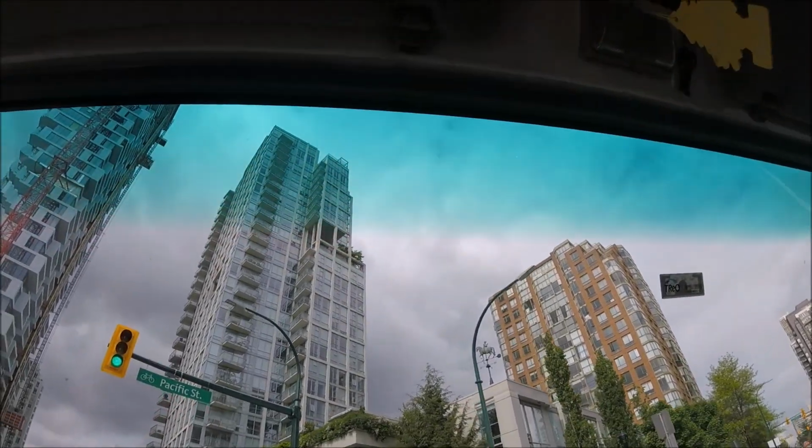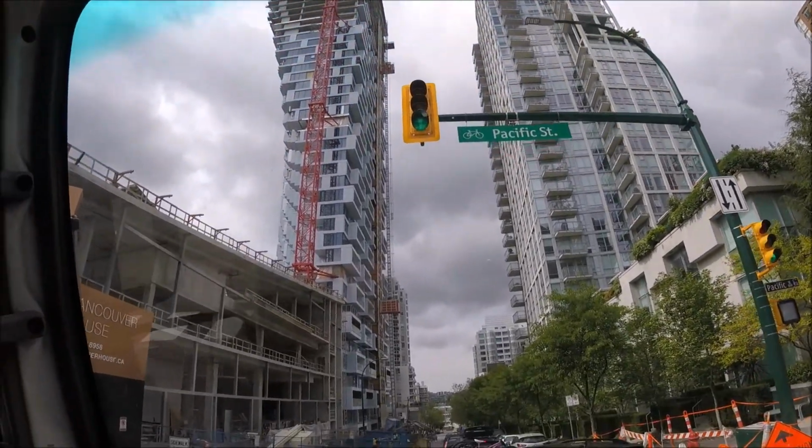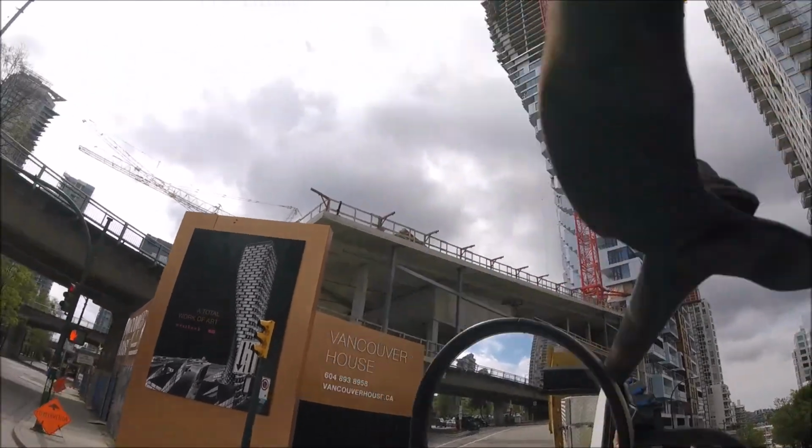Look at that weather vane up there, actually, it's kind of cool. Oh yeah, eh? Never seen that before. It looks like an old one. Oh yeah. Must have added it from somewhere. Okay, so the Vancouver House is here. Hopefully you got a good view there.